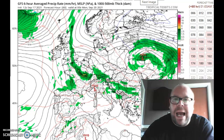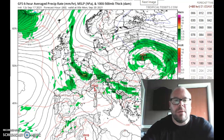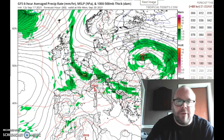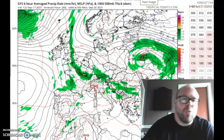But what may happen is that frontal system that is parked over the UK, and the reason why is it's got nowhere to go. It can't go east because of the high. We've got almost a reinforcing push of Atlantic weather coming in behind it, and it may reinvigorate that existing front that had almost died off over the UK. May reinvigorate some sporadic showers, maybe longer spells of rain through the course of this weekend.